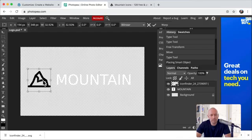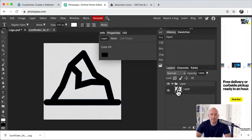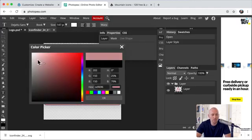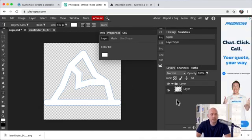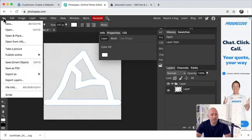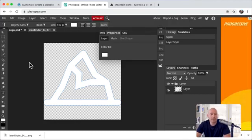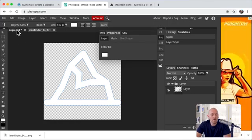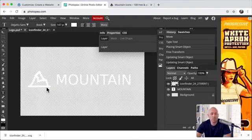So all we have to do is go over here and double click our icon to go into it, and double click onto that layer, then change the color right here, and we'll change that to white and press OK. So now we can see that that icon is white. We can go to File and we can save the smart object, or press Control S on a PC or Command S on a Mac. And that will save it. Then when we go back to our logo, we can see that that icon has updated to the white color.